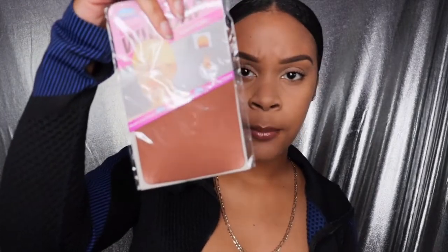Now, usually when the company sends you the wig caps, they send you the tannish color, well, at least from my experience. But Wiggins sent me this kind of darkish color. I hope that it's still a good match for my scalp. It might not be, but it's okay.